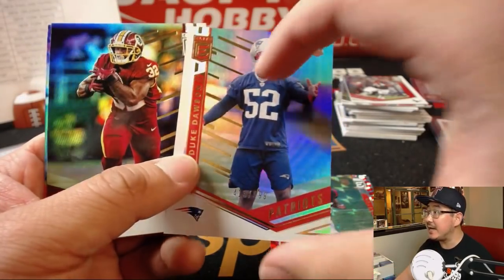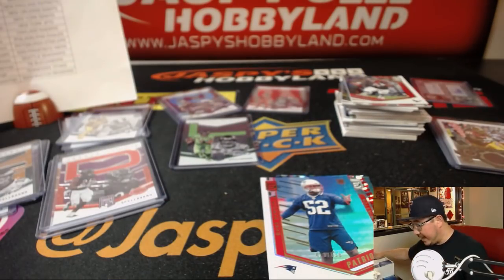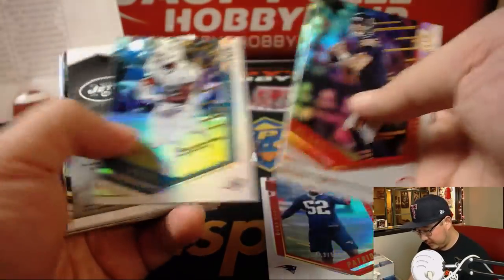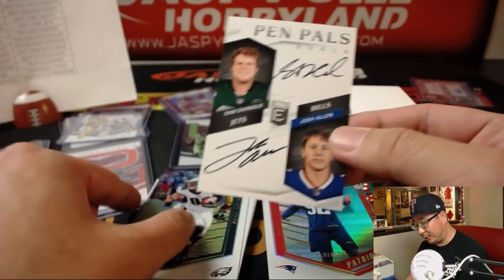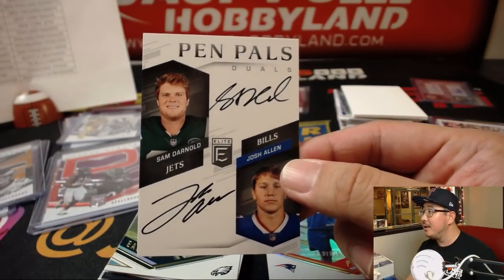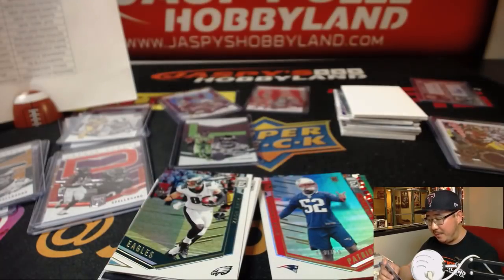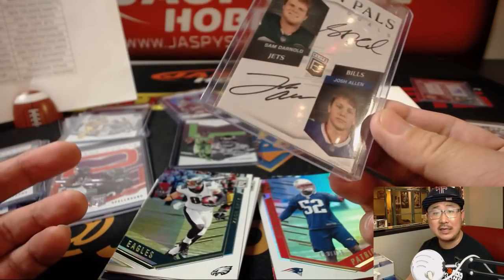Out of 699, Duke Dawson for the Pats. Face to face. Pen Pals duel. Wow. Closing strong. Sam Darnold, Josh Allen, duel on card Pen Pals autograph. Pen Pals duel. Bills, Adam Kupperman. Jets, Adam Kupperman. Oh, that's easy.